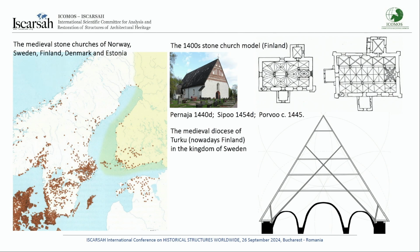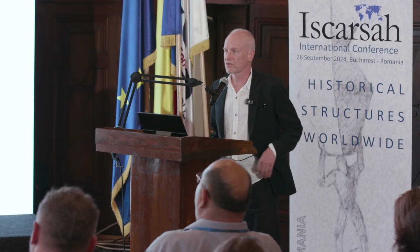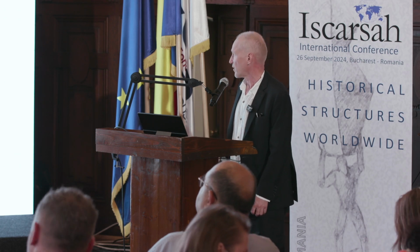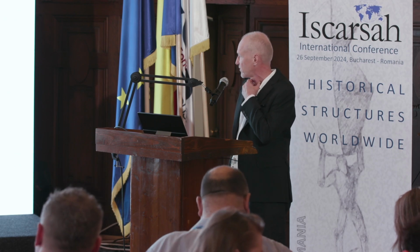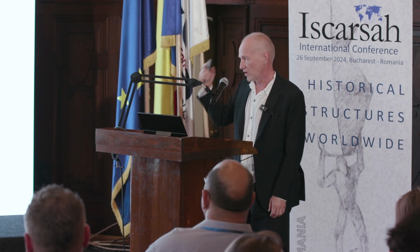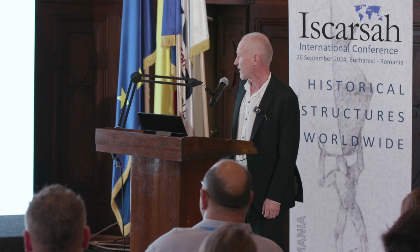So at that time we were part of the Kingdom of Sweden, and Finland was one diocese in Sweden. And the earliest stone churches had this flat ceiling, and the ceiling was nailed to the tie beam of the roof truss structure. But then there was a need to build the vaults in the middle of the 15th century, and in the soft stone areas in Middle Europe and elsewhere, the solution was just that you raise the walls and that's it. But in Finland, the stone walls are made out of granite, and it's very laborious to work with. So they made a new solution.